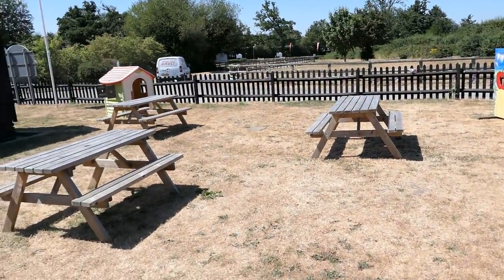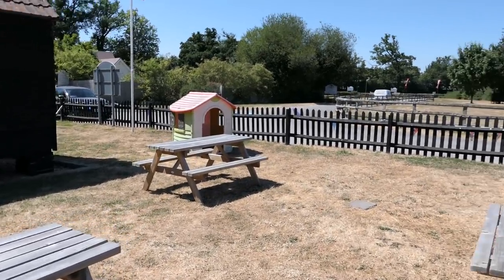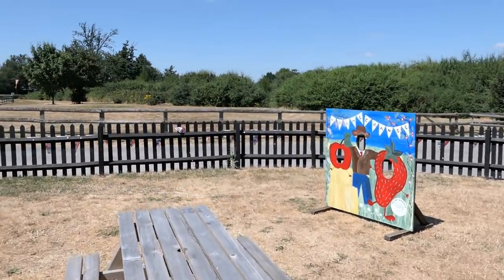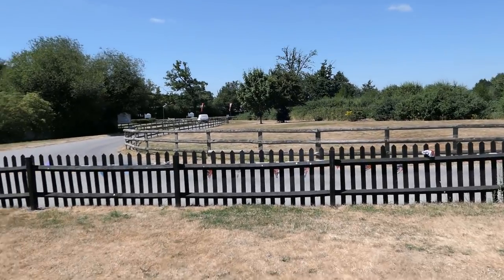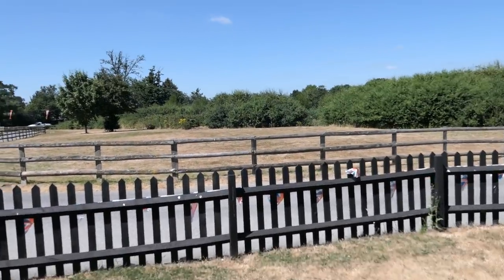And we've got some picnic tables out here. So if you want to bring a packed lunch with you, or you want to sit somewhere differently from the cafe, you can do. Look at our beautiful paddocks. It's just such a lovely, lovely place to be.